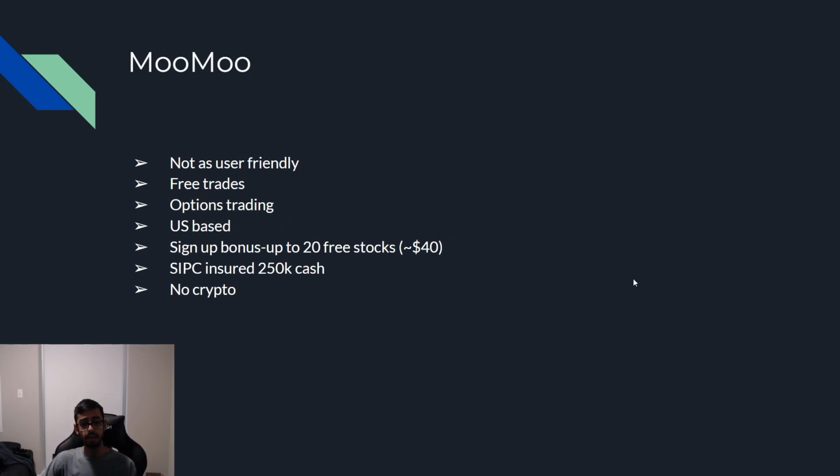Finally, we're going to be talking about Moo Moo. Moo Moo is one of the newer ones that a lot of people might not have heard about. They are US based. They do have options trading. They are free trades as well, so no commission. They're not as user friendly. I'm not as in love with their app as some of these other apps, but it is nice that they're US based. They don't have crypto. They're SIPC insured up to 250K in cash, which is the maximum for these brokers.